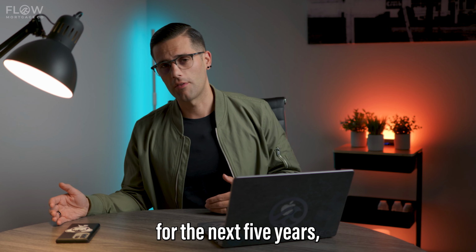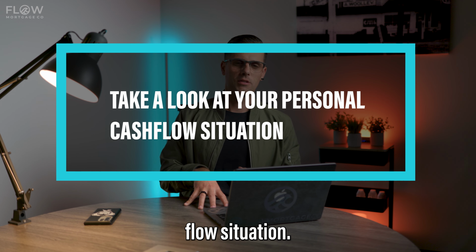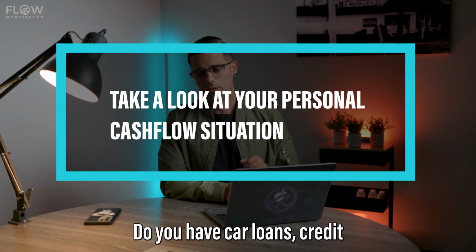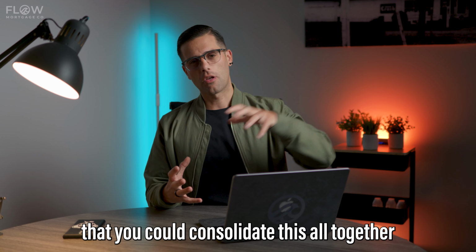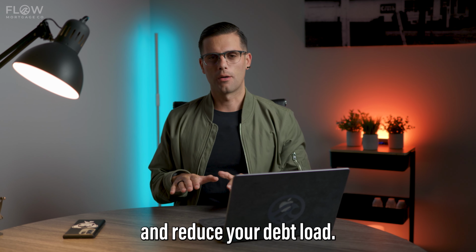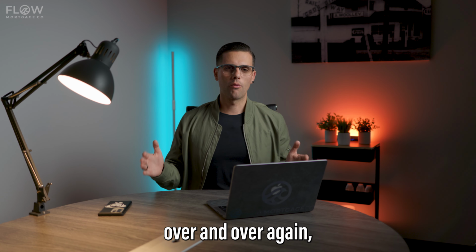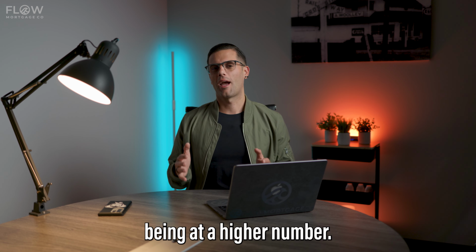Now, in addition to that, if you are thinking about the lock-in, this time, above anything else, take a look at your personal cash flow situation. Do you have car loans, credit cards, lines of credit, or any other debts which are causing you stress? Because if anything else, this could be the time that you could consolidate this all together into a single mortgage payment and reduce your debt load. While you don't want to continue to do this over and over again, it might be the right situation for you at this time with interest rates being at a higher number.